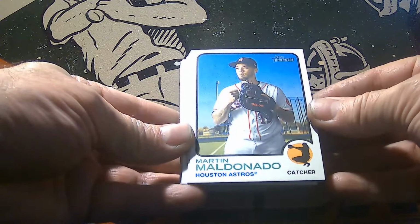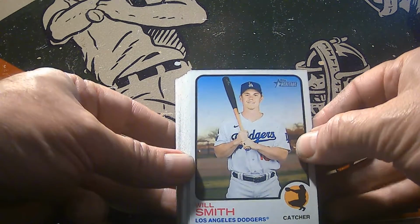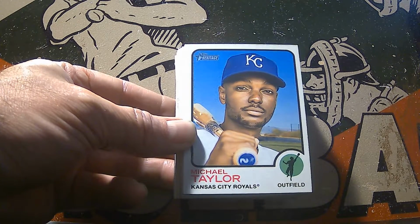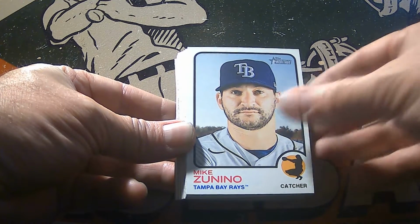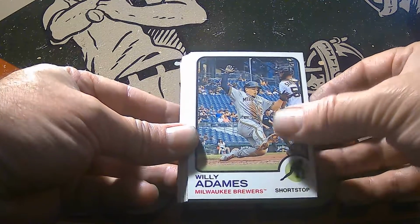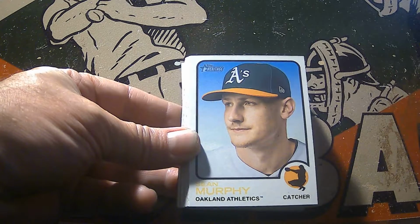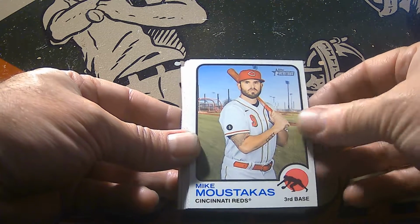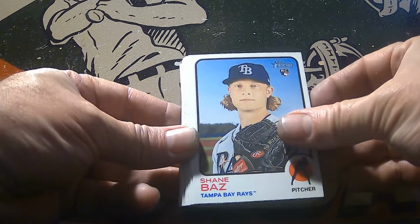Here we go. Start out with Martin Maldonado of the Houston Astros. And Will Smith from the Dodgers. Carlos Rodon of the White Sox. Kansas City Royals, Michael Taylor. Mike Zunino of the Rays. There's a Willy Adames, Milwaukee Brewers, sliding into base there. It's a nice shot. Christian Javier, Houston Astros again. Sean Murphy, Oakland Athletics. Mike Moustakas from the Cincinnati Reds. There's a rookie card of Shane Baz of the Tampa Bay Rays. So there's one rookie on the board.